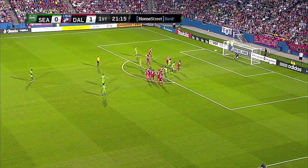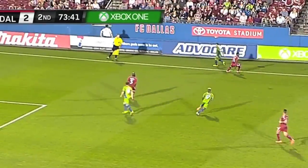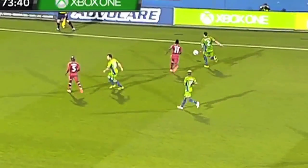Clint Dempsey is a man on fire in front of net, but he also leaves jaws on the floor with skills like this double flick. One for Deuce, one for Yedlin.